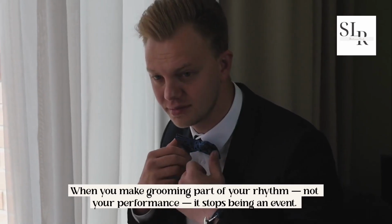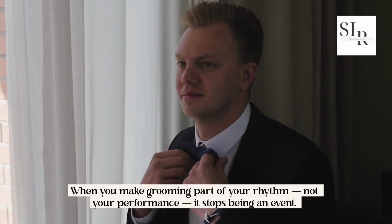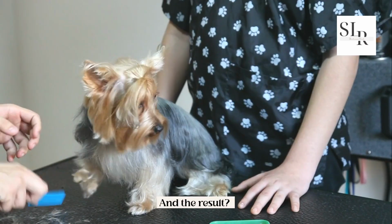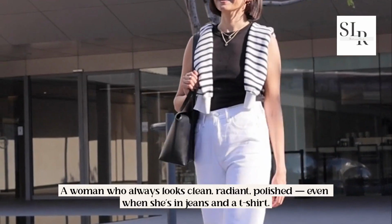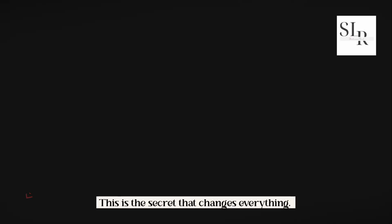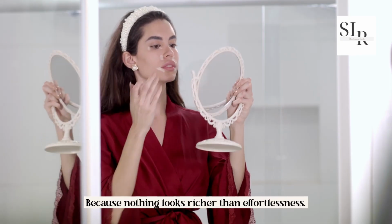When you make grooming part of your rhythm, not your performance, it stops being an event. It becomes your norm. And the result? A woman who always looks clean, radiant, polished, even when she's in jeans and a t-shirt. This is the secret that changes everything. Because nothing looks richer than effortlessness.